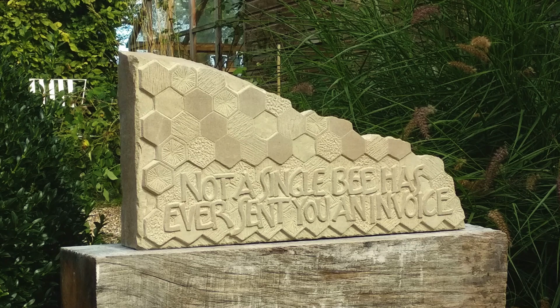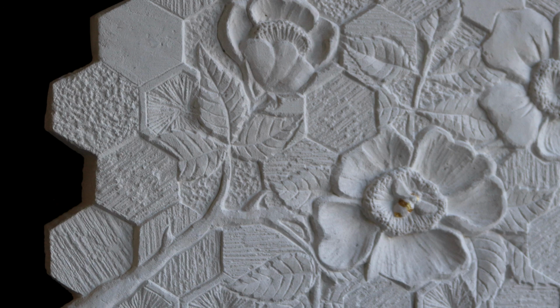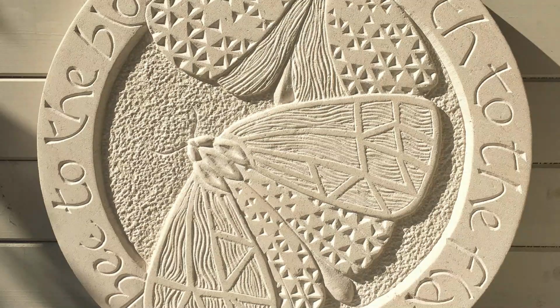I've used quite a lot of hexagon patterning. These have been reflecting bees and the links between bees and flowers, and the fact that one can't exist without the other. So I've been doing lots of hexagons and patterning those. But pattern is important. There are lots of patterns and rhythms that we see all the time in nature that I think come into play in my work.